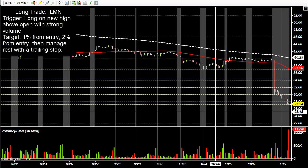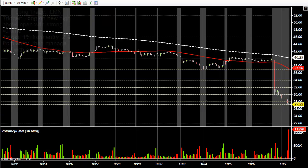Not sure if it could fill the gap completely, but still a lot of money up from 27 through 30 and 32. So get your first piece, or first and second piece. Try to keep it small and leave more of your trade to push up into those higher levels.